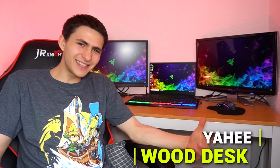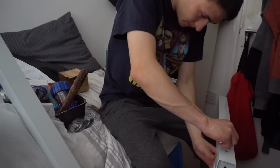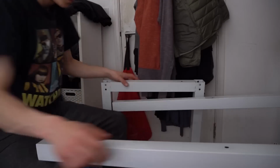Now, finally, this right here is a YaheeTECH desk, I think that's what it's called. A cheap desk, 40 pounds, came flat packed in a big box. How long did it take me to set up? I don't know. I recorded random clips of me setting it up in my very small room, and it maybe took me 45 minutes to set the thing up, something like that.